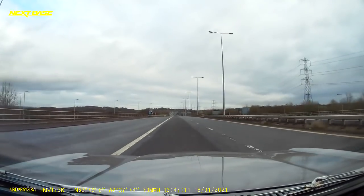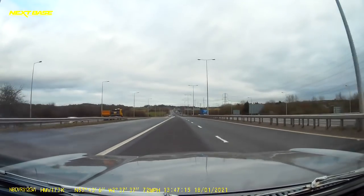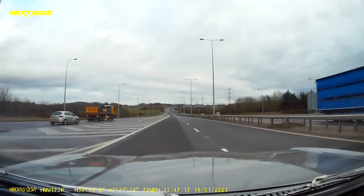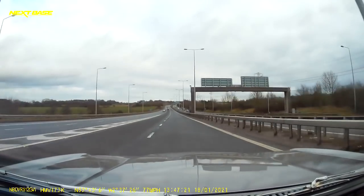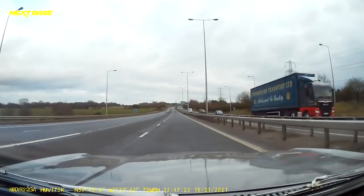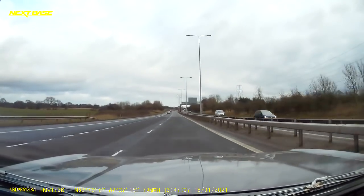This could be an anti-climax, I don't know. I hope you enjoyed that little motorway clip. Seemed to be pretty smooth on the motorway there, no problems. Just reasonably quiet, of course. All our appointments are made. Our Manor Park appointment is also made.